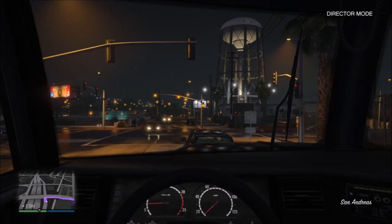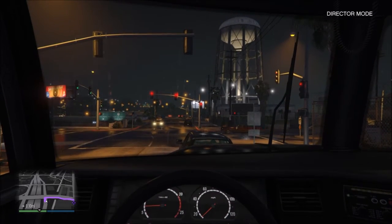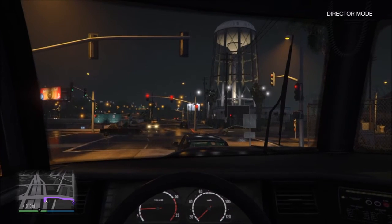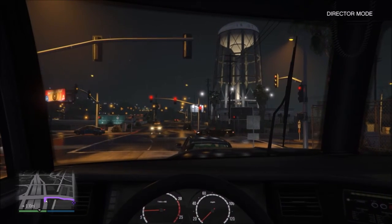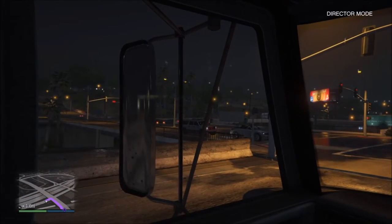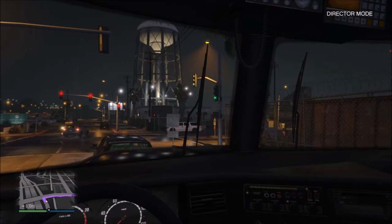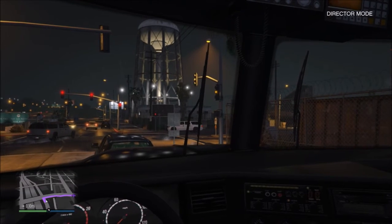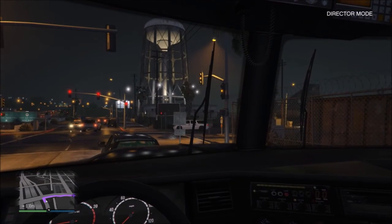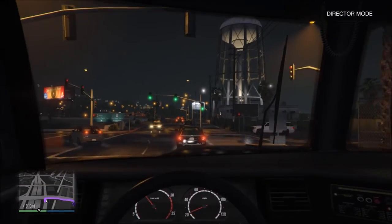Oh, what is this guy doing? He had the opportunity to go, but he didn't. He waited for that light to turn yellow. So now we are stuck here at the light. No big deal. I mean, I really do like this truck and all, but me personally, I actually prefer that MTL Packer.